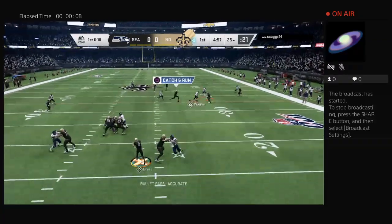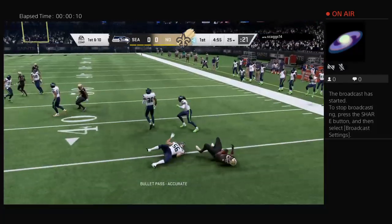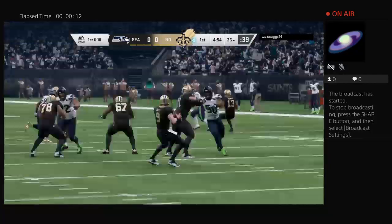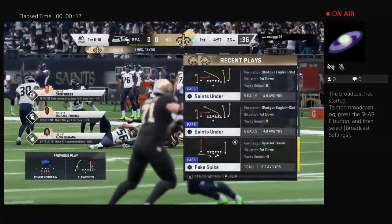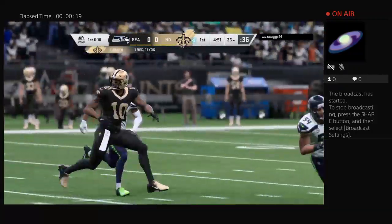Brees now on first down. And this one's complete to Smith. And he's taken down but able to slip across the 35. The Saints' first down there on a gain of 11.